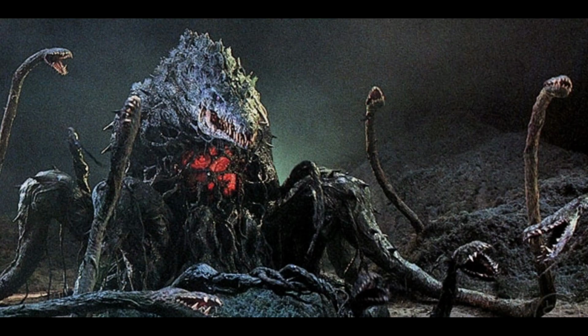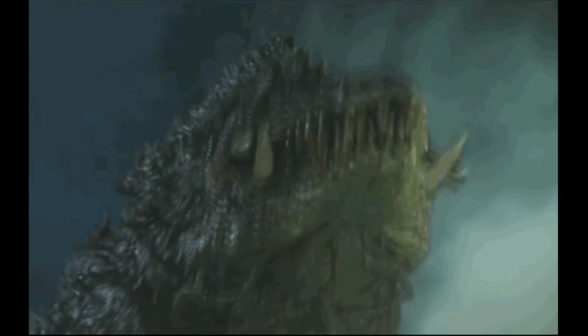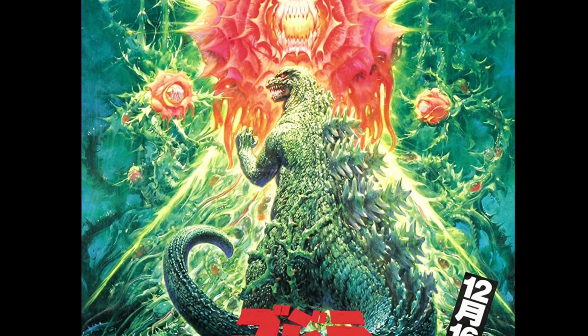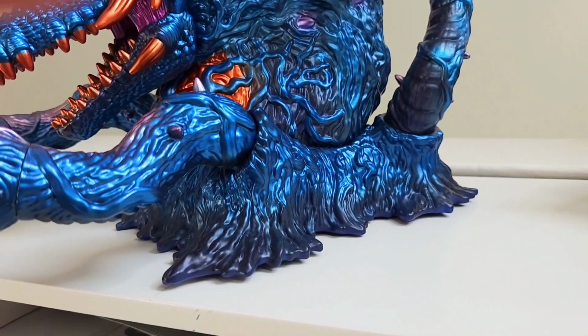Now, Biollante has always been one of my favorite monsters. It's a great design, it's a unique backstory, and just the suit looked magnificent. Just a really kick-ass, imposing, massive monster. And I loved Godzilla vs. Biollante, which came out in 1989. I love this poster. Really, everything about the movie brings back good vibes.